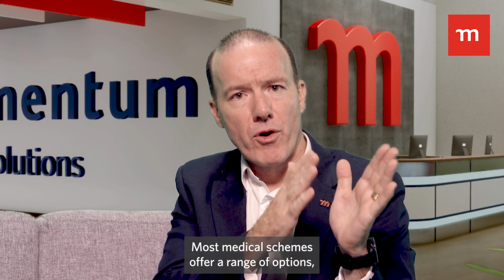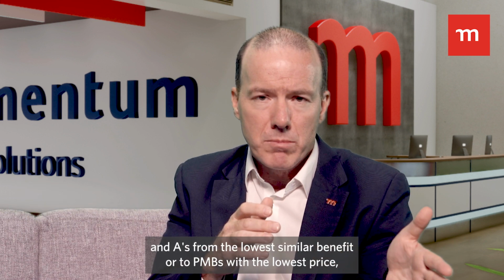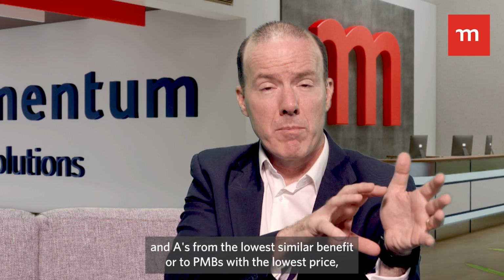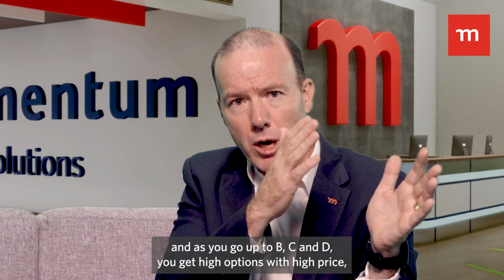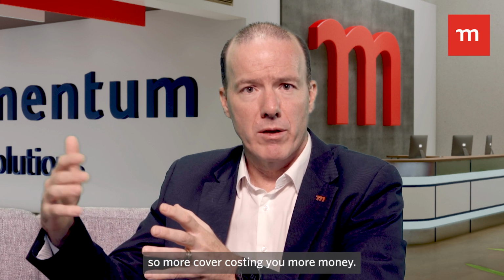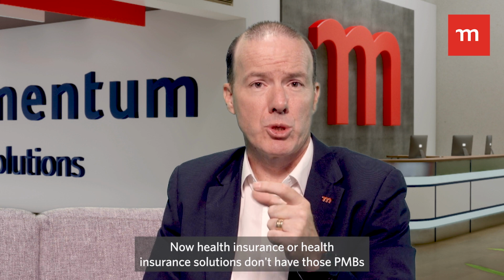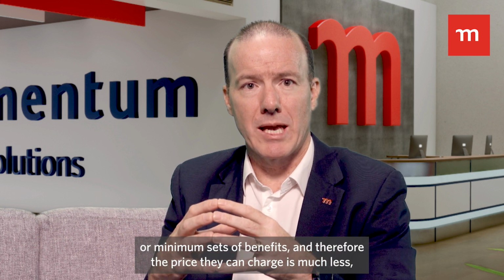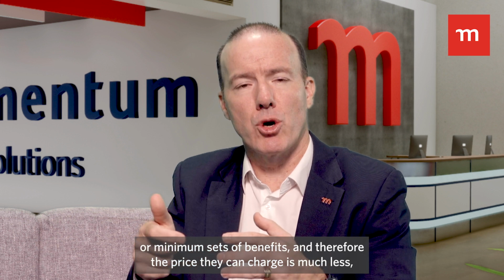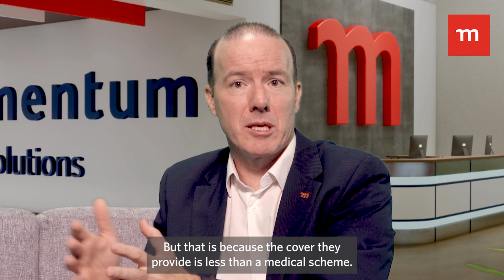Most medical schemes offer a range of options, let's say A, B, C, D. A is the lowest, with benefits similar to the PMBs and the lowest price, and as you go up to B, C, and D, you get higher options with a higher price. So more cover costing you more money. Now health insurance solutions don't have those PMBs or minimum sets of benefits, and therefore the price they can charge is much less. But that is because the cover they provide is less than a medical scheme.